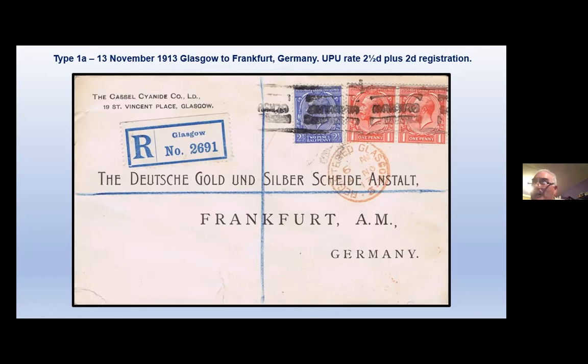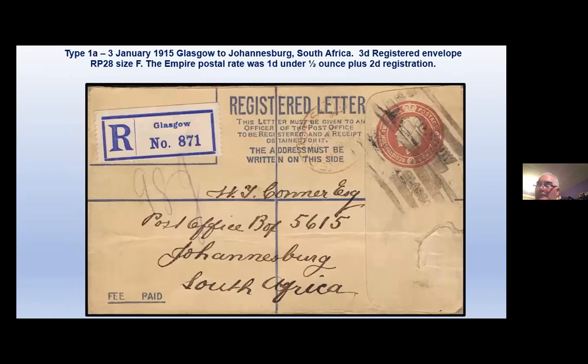Once again, you'll see that many of the covers that I have in this section now, most of them are going overseas because I like destination covers. So this one's going to Germany. And right through this time, the registration is tuppence, and the UPU basically is tuppence halfpenny. Here's one going to South Africa this time in 1915 from Glasgow again.